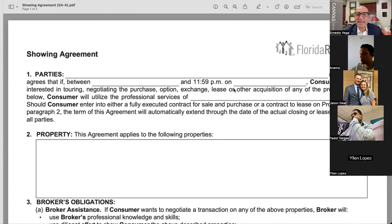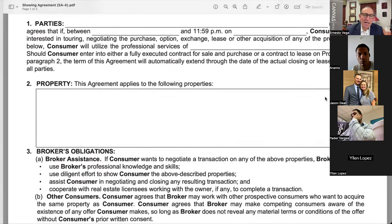Parties is the name of the buyers, how many buyers you're working with, who agree to enter into an agreement between a time and date. The time here should be 30 to 60 days, right? So you bind that buyer with you for the next 30 to 60 days. And then Canvas Real Estate right here. If you want to put Canvas Real Estate and you want to put your name, that's perfectly fine, but it's got to say Canvas Real Estate. It cannot only say Ernesto Vega, it's got to say Canvas Real Estate.